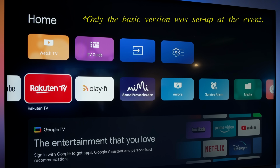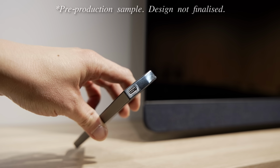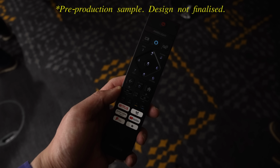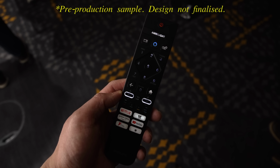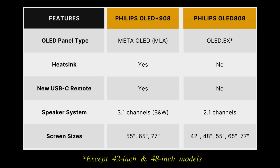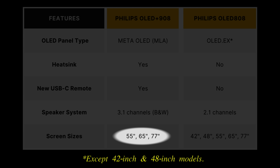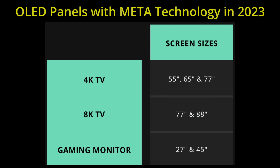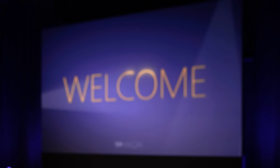Other features include the new Google TV OS, as well as a new remote control that's rechargeable via USB-C, complete with motion-activated backlighting when picked up. The Philips OLED Plus 908 will become available to buy from autumn in 3 screen sizes of 55, 65, and 77 inches, since these are the only 4K MLA panel sizes manufactured by LG Display at the time we attended Philips TV launch event in Amsterdam in February.